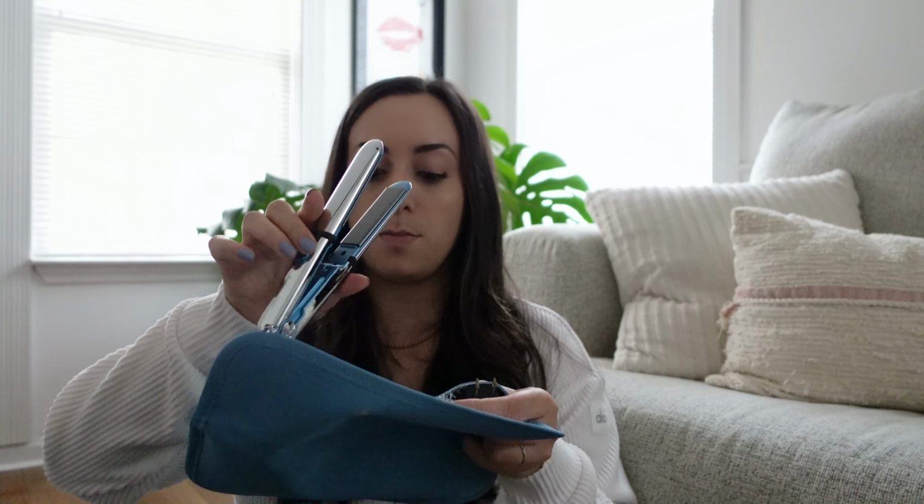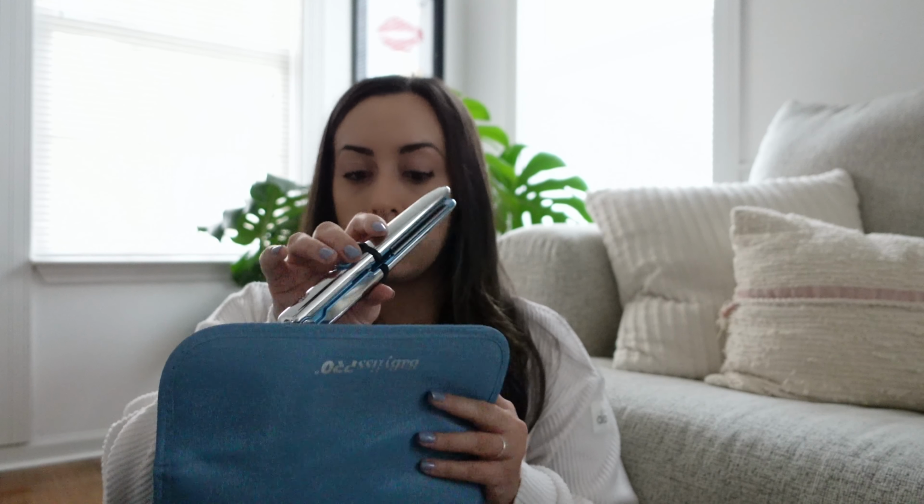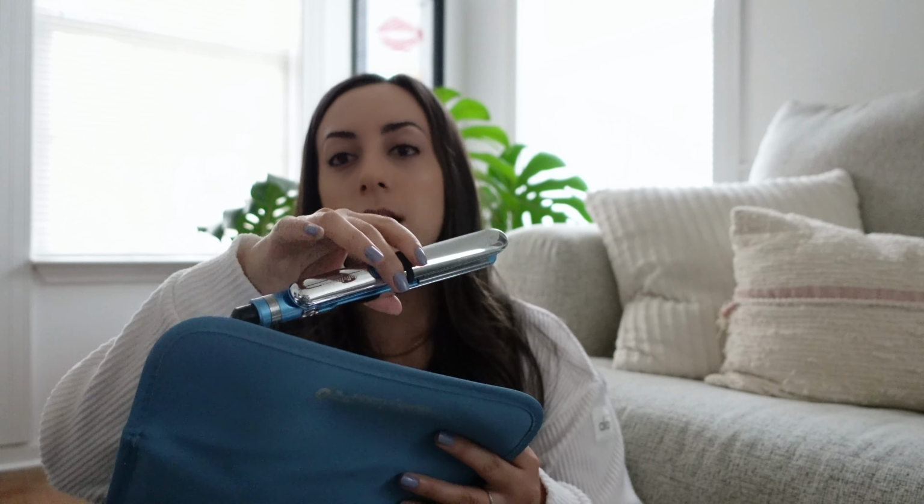That's pretty common. So I've also got a little flat iron. This actually hasn't gotten used yet, but I do keep it in here just in case. This is just a mini flat iron, and it's the Babyliss Pro. I don't really know how it's supposed to be pronounced, but it's double-sided, so you can do curls with that as well. But like I said, that hasn't gotten used yet.